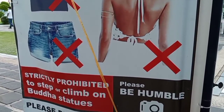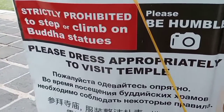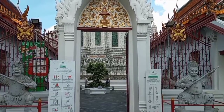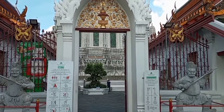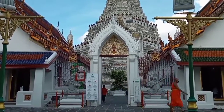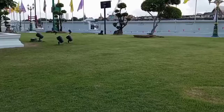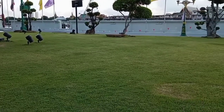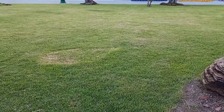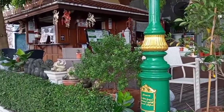From Sapantaksin boat pier, you can take a river boat that stops at Pier 8. Wat Pho is very popular for tourists. It's also an important place of worship for Buddhists. Make sure you dress appropriately or pick up one of the cover-ups that are available for rent near the entrance. You can buy food beside the temple.